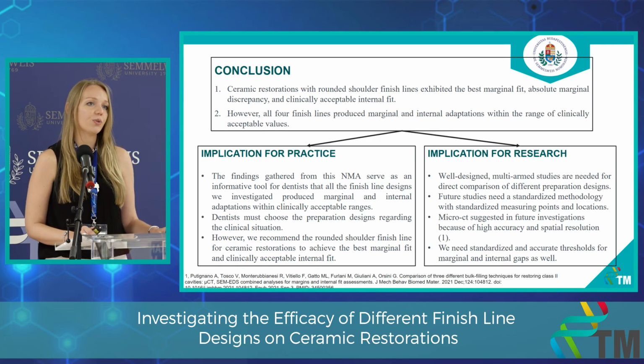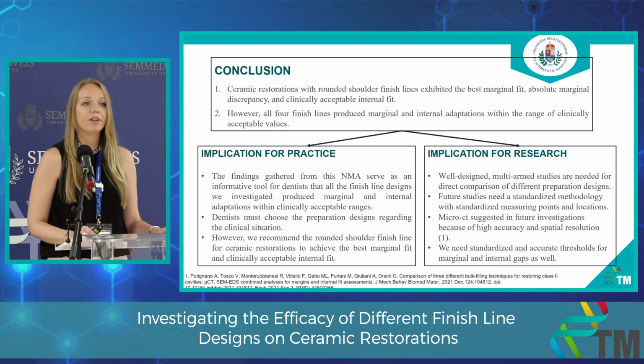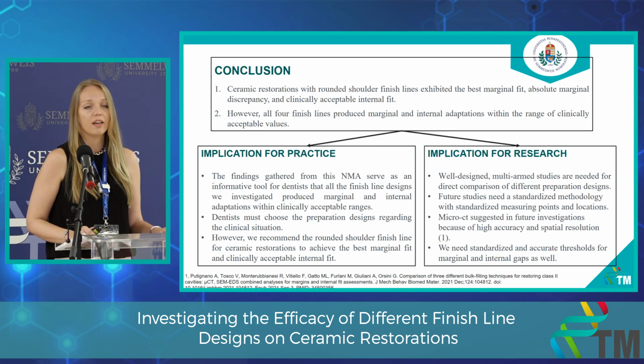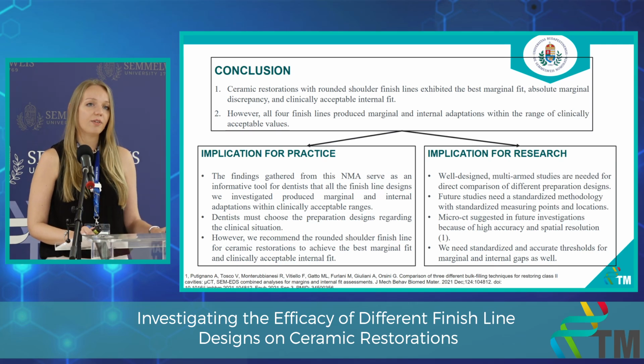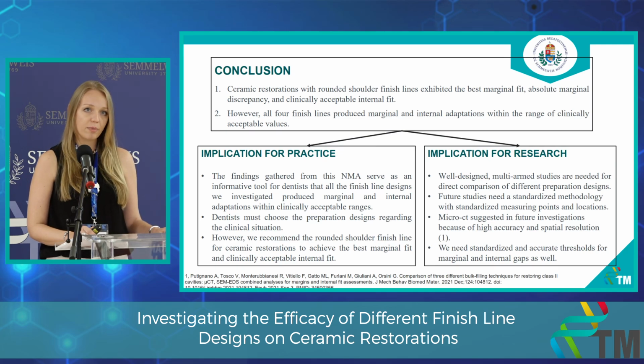So dentists must choose the preparation designs regarding the clinical situations. However, we recommend a rounded shoulder finish line for ceramic restoration to achieve the best marginal fit and a clinically acceptable internal fit. The implication for research is that well-designed multi-arm studies are needed with direct comparisons of different preparation designs.